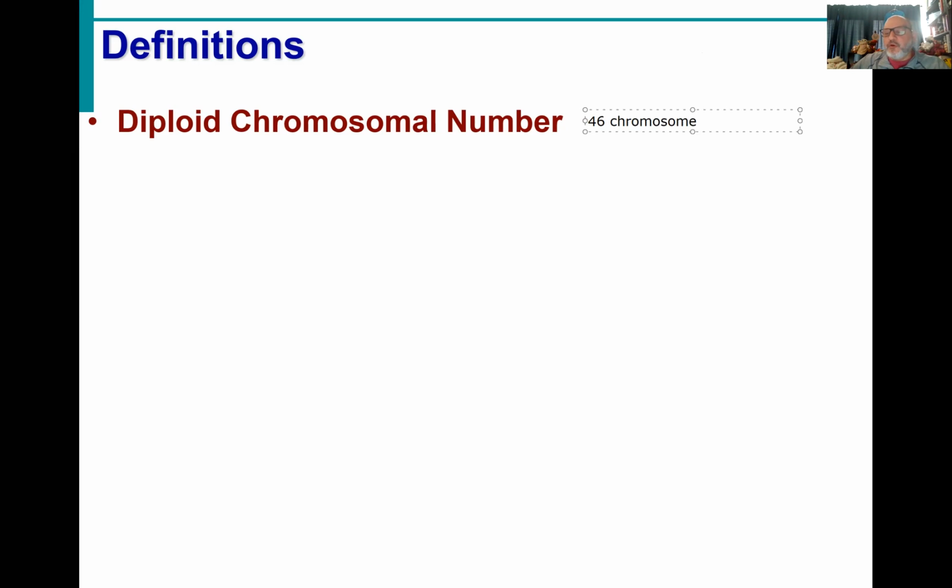But again, diploid refers to what? You got the right idea, Alex. Diploid refers to two pairs, because what we really have is 23 pairs of unique chromosomes.